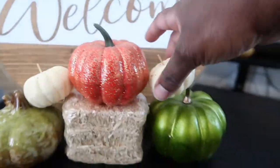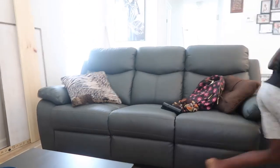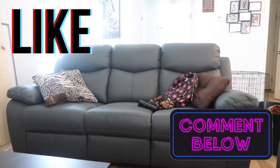It looked too plain. So this one looked better with my welcome sign, my little farm of pumpkins. I think that was just so cute. And now we're just gonna go ahead and go towards the couch.